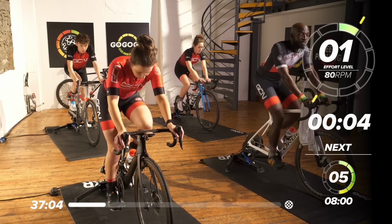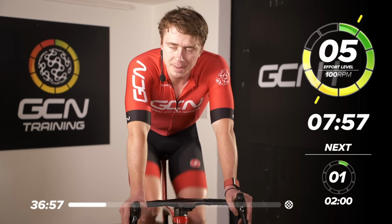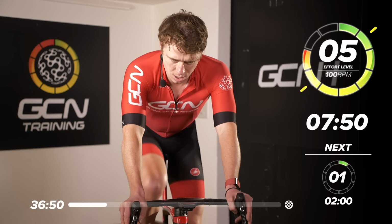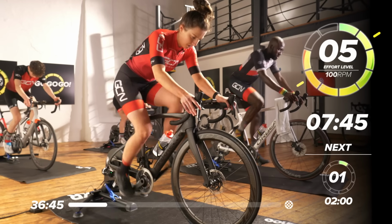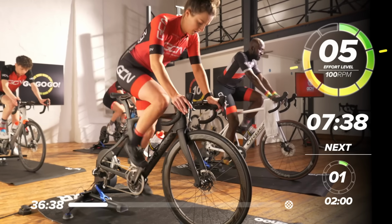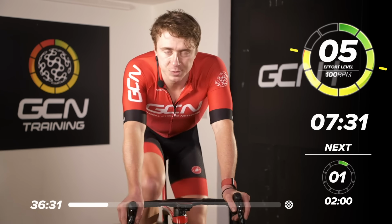So we've got an 8-minute interval of a perceived effort of 5. So this is kind of sweet spot, maybe a bit under. So it's middle of the road. And we're into it now. So I'm gonna move up to my big ring. We're looking for around between 90 and 100 RPM, whatever feels comfortable for you. But let's ramp up that effort. It always takes around a minute to get into the effort. Get you comfortable, get you seated, get you in a nice position on your bars.